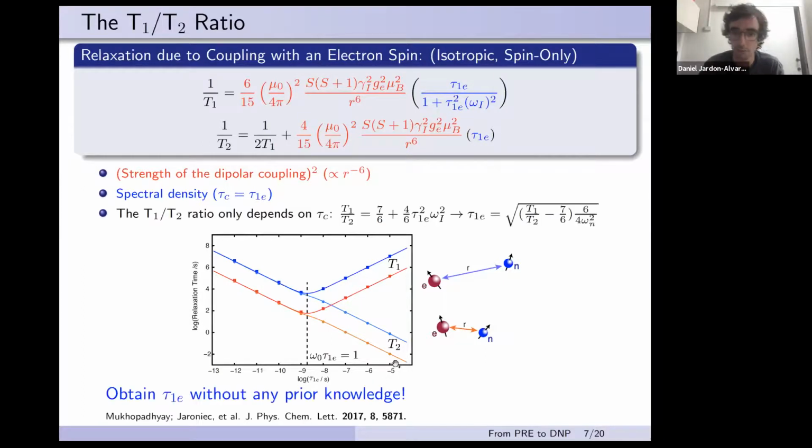We can also show this mathematically, just by dividing the longitudinal relaxation time over the transverse relaxation time, T1 over T2. And we see that this expression only depends on the electron relaxation time and the nuclear Larmor frequency. This way we have a nice tool to measure the electron spin relaxation just by measuring T1 and T2. And this is going to be the tool that I will be using in the rest of the talk. I should mention that this relation has already been noticed before. For example, it showed up in a paper by the group of Jaron.